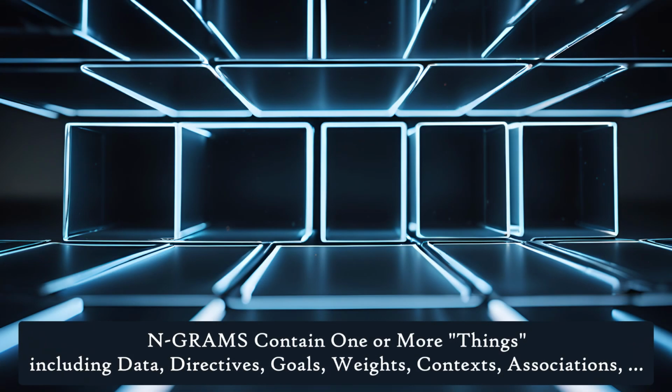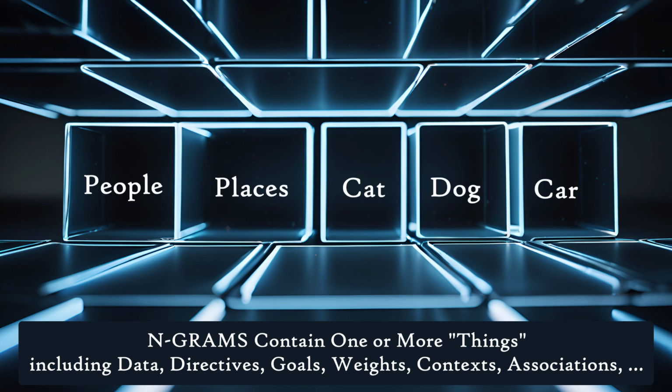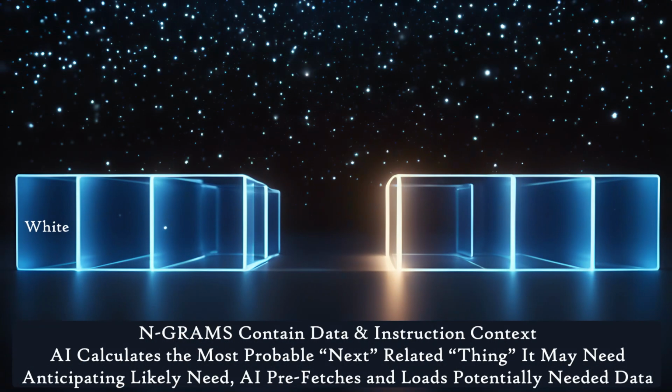Engrams are containers that contain one or more things. Things that are like single words, like people, places, cat, dog, car. Engrams contain context for and between data and instructions, and what is most likely and most probable to come next. Like, what might the most likely word be following another specific word?